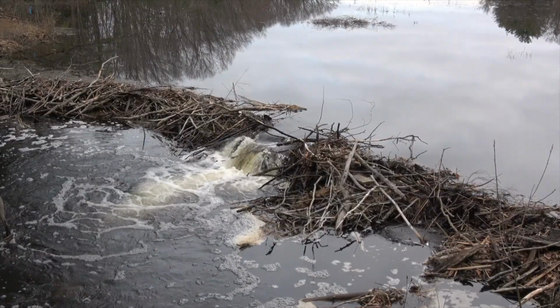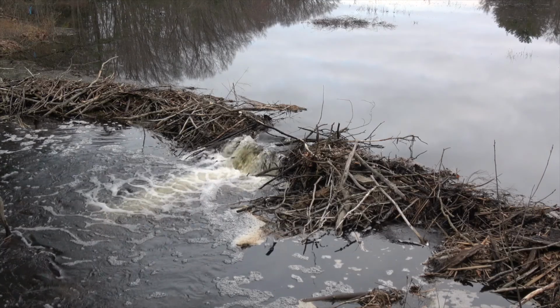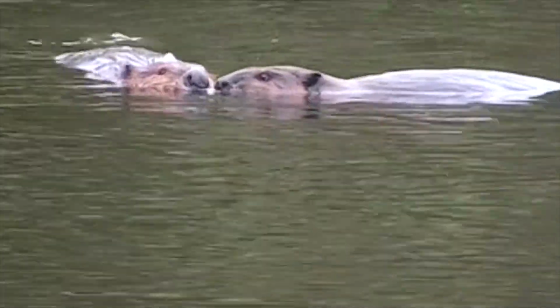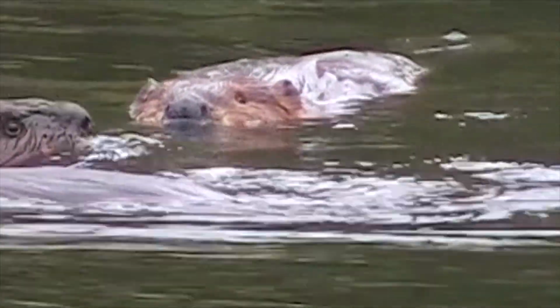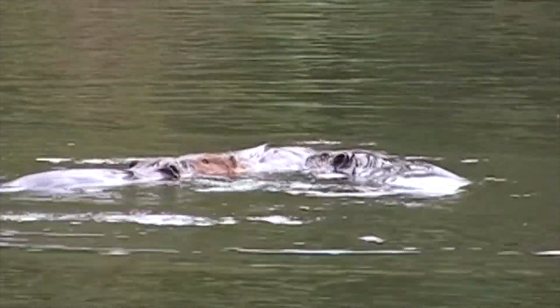Keeping to their word, beavers are busy building and repairing their dams, and have also taken on the responsibility of raising young. The largest rodents in North America, beavers give birth to 4 to 6 kits each year. The young of the previous year often stay on to help raise and protect the new kits.